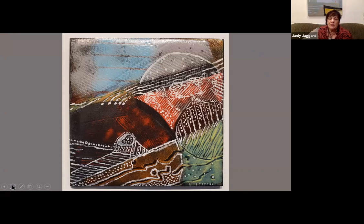So vitreous enamel is powdered glass that's sifted onto a metal surface. In this case, and in most of my work, it's onto copper. One of the things that an enamelist is trying to do is to celebrate the fact that the copper's there to start with and make it feel as though it's been subjected to heat.